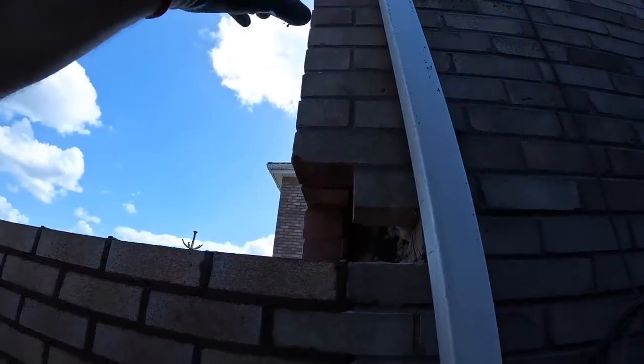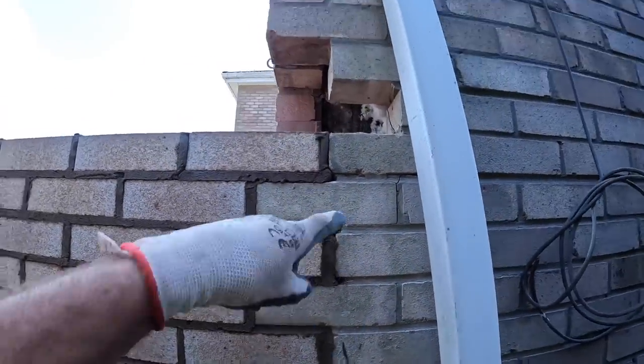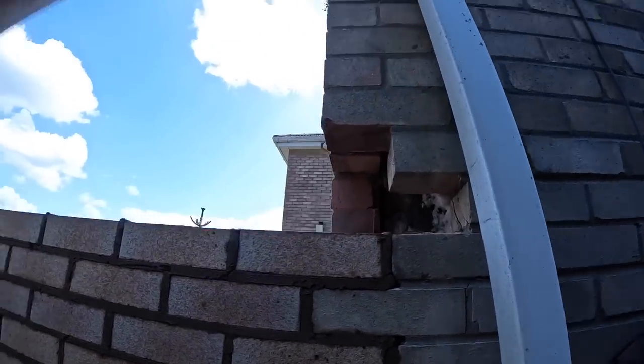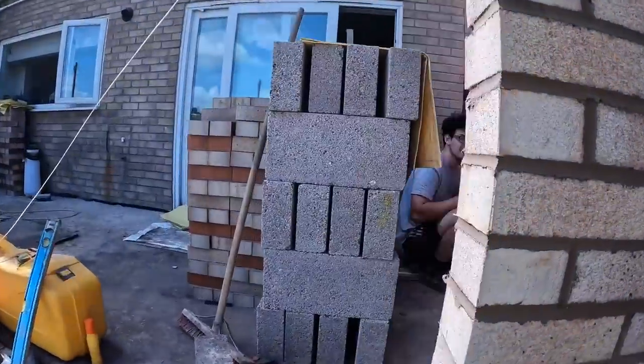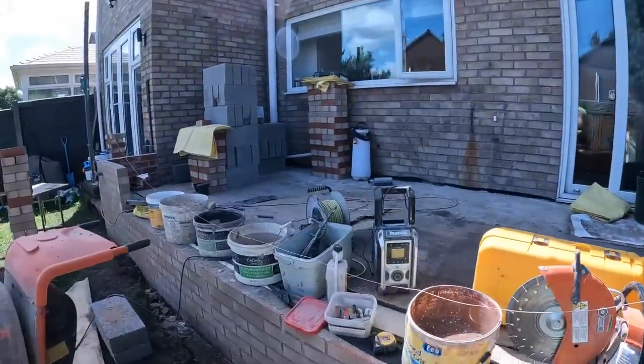Probably got a few more to go up there yet. Well, we have got a few more to go up there yet, but not till we've got something to stand on, a scaffold and what have you. I'll probably have a ladder this side to get these, trestles that side to get that bit and the cavity. So yeah, Alex is getting sorted on there, getting the DPC down, what have you.